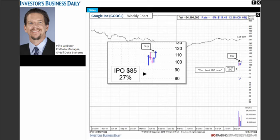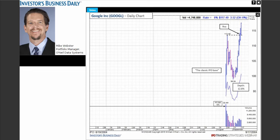And the ideal length of an IPO base is, you're saying 2 to 4 weeks? 2 to 4 weeks is typical. The key is that your left side high should happen within the first 25 days. That's what you're looking for, and that's what separates it out. If it were to form a base after that amount of time, we just classify it as a different type of base. So here we've got Google.